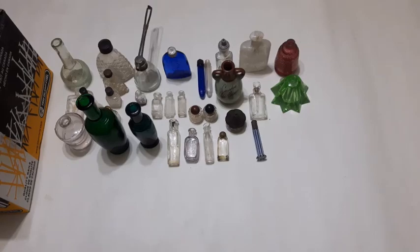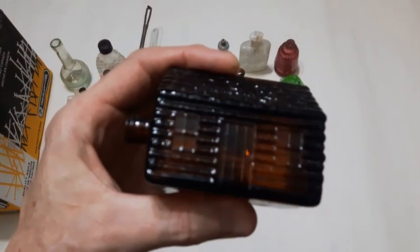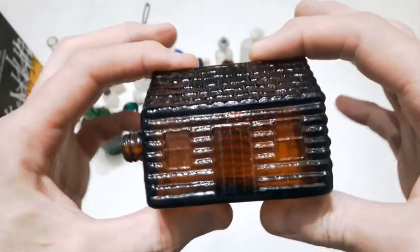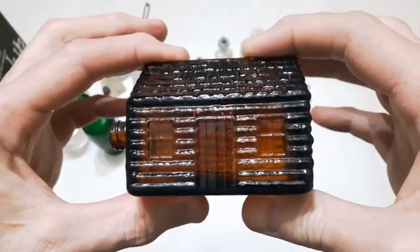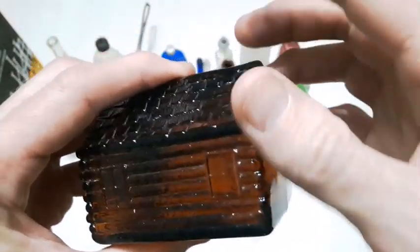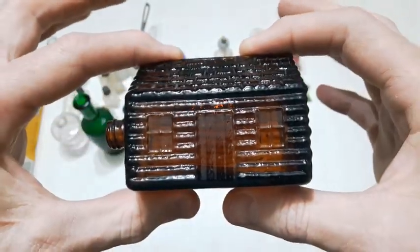Okay, so we got a few more here. This one here was one from a recent video. This is an aftershave, an Avon aftershave from like the 1970s, 1972 or so. It's missing the lid here, which would have been a chimney. But I thought I'd put it in the video anyways, even though it is more modern, because it's a pretty neat little bottle.